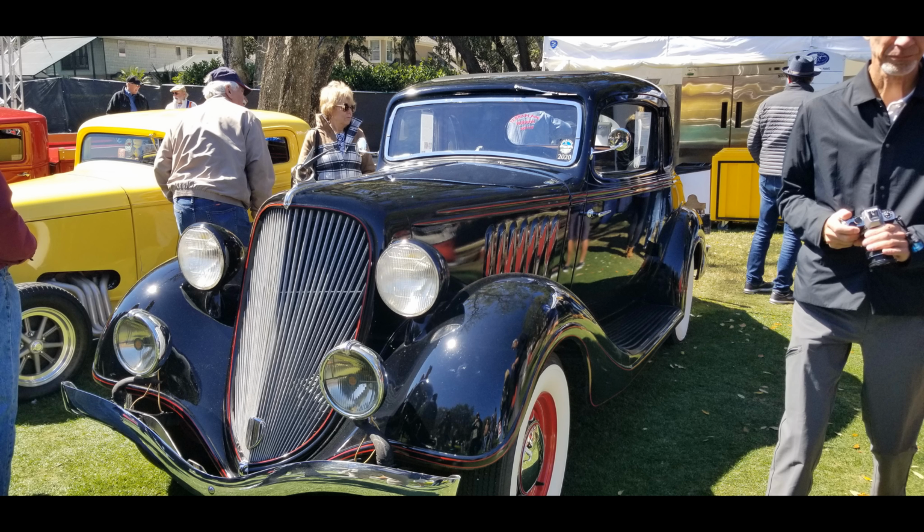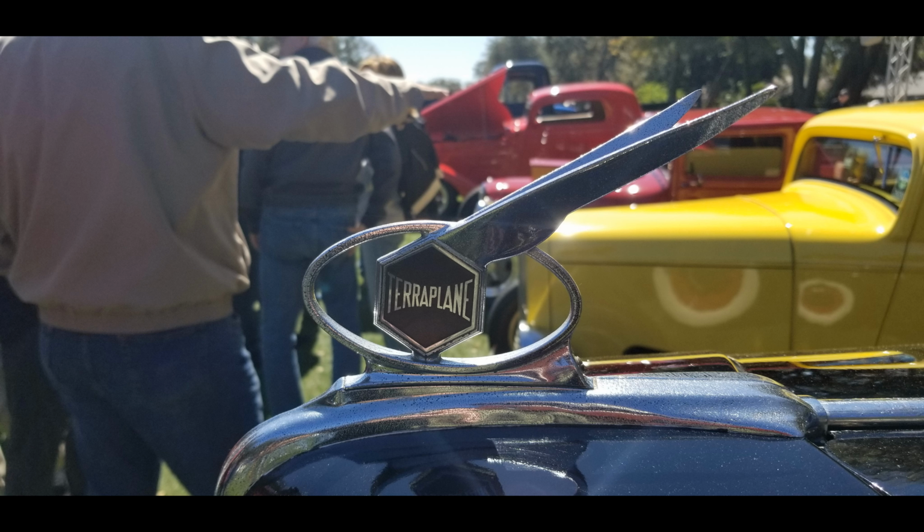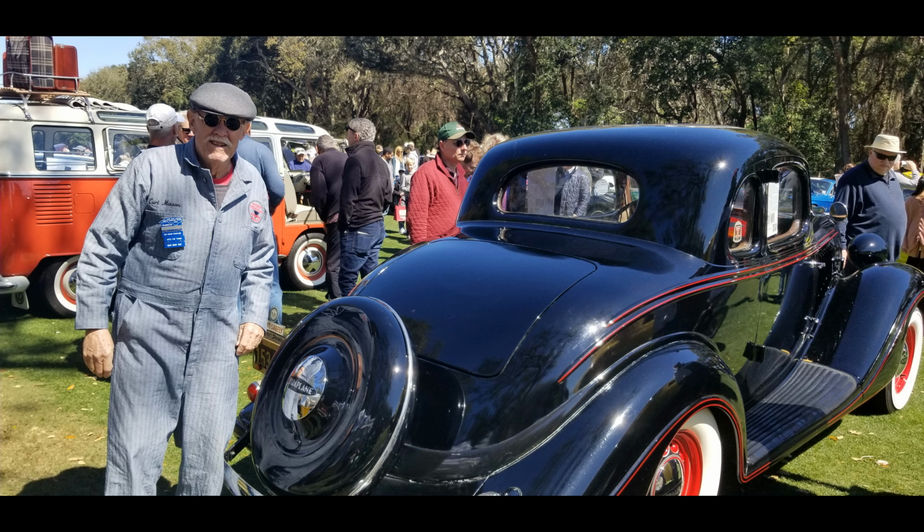This is cool. This was a Hudson Terraplane, 1934, I believe. I love the grill on this thing. It's an amazing grill. And I talked to the gentleman that owns it. He was a pretty cool guy. That's him standing right there in the coveralls. I didn't catch his name.